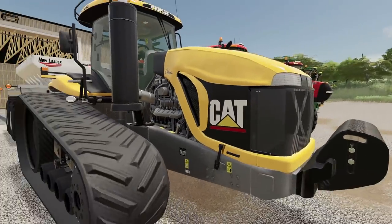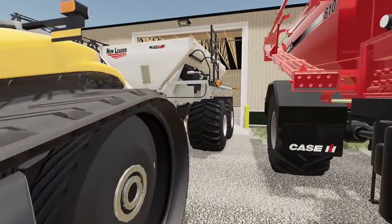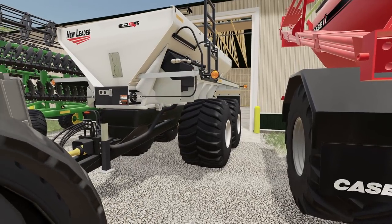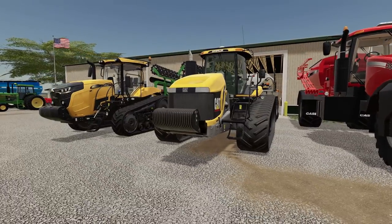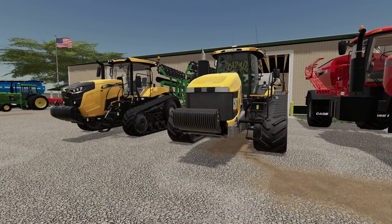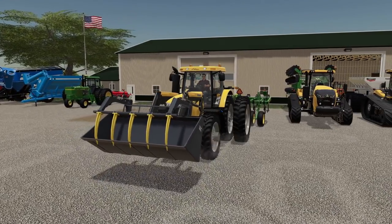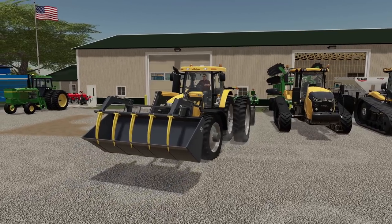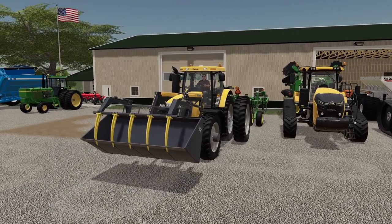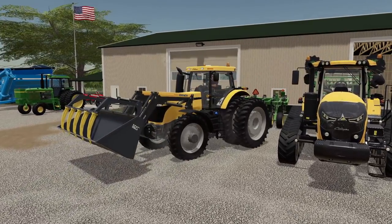We got the Cat. I ended up putting the fertilizer spreader on there, that way they can kind of walk around. I know, not the same people are going to purchase both. I mean, the likelihood of that is low. It could happen, but it's low. Yeah, I ended up putting this ripper on here so they're kind of together, all the Caterpillars.